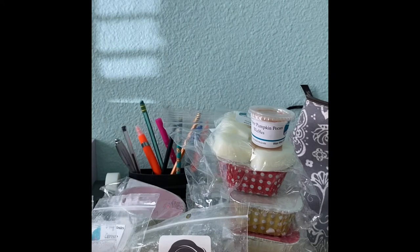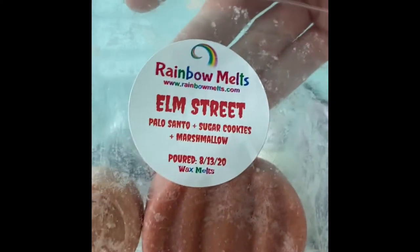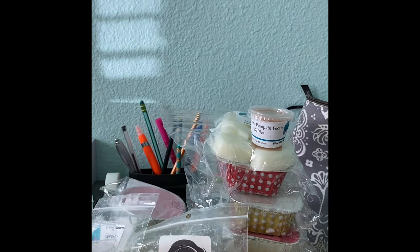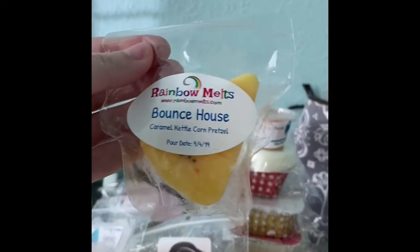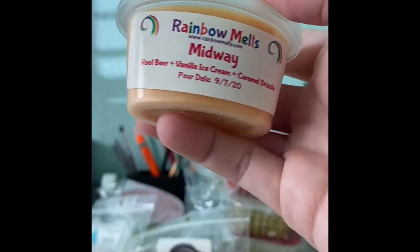All right, and then Rainbow Melts. I have Elm Street, which is so good. Palo Santo, Sugar Cookies, and Marshmallow. That is really good. I highly recommend that. I have Bounce House, which is Caramel Kettle Corn Pretzel. And I have the Midway, which is root beer, vanilla ice cream, and caramel drizzle.